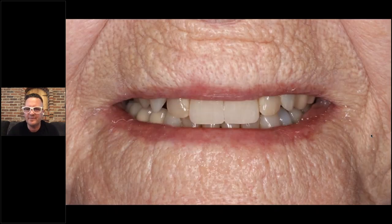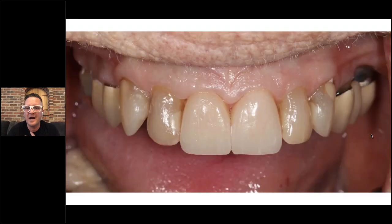And this was the first try. Even based off of his photos, I had them on the stumps and I shaded it down. And this was the try-in in the mouth, which we totally missed the mark on. I missed the mark on the color.